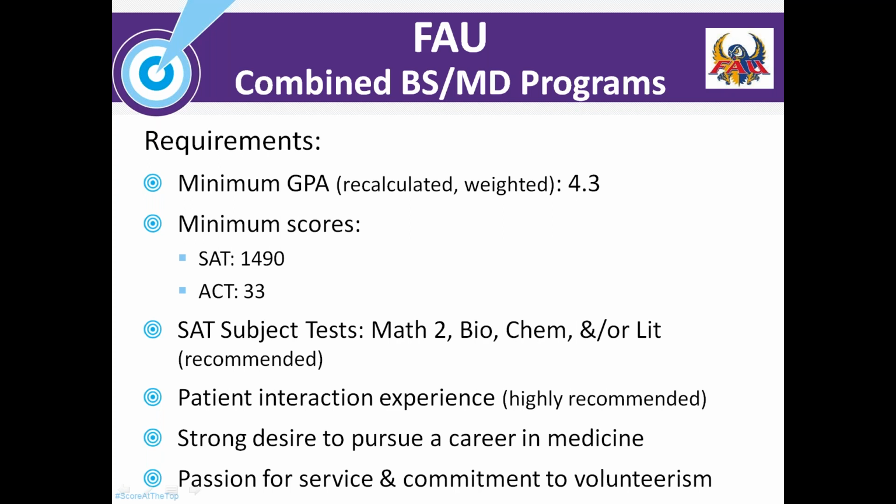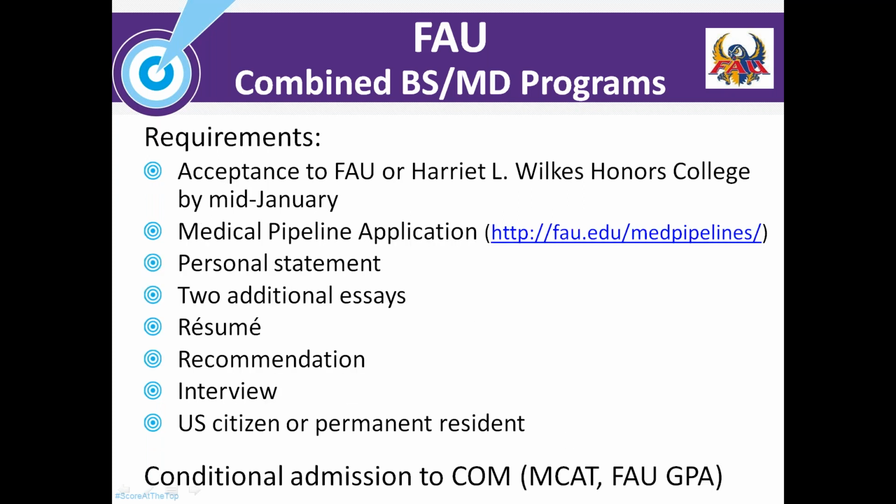And in fact, 2 SAT subject tests are recommended, which means you take them, but FAU doesn't require a subject test for anyone else. Basically they're looking for very strong evidence that you will become a fabulous doctor based on some of the things that you're currently doing. And the application is a bit more complicated. Yes, you can start off with the common application, but you're writing some additional essays, you're sending recommendations, and you're doing an interview if you're invited for it.